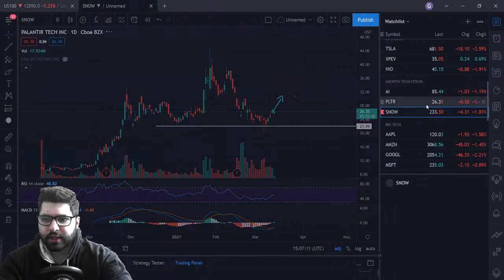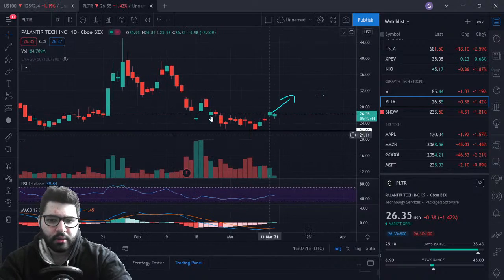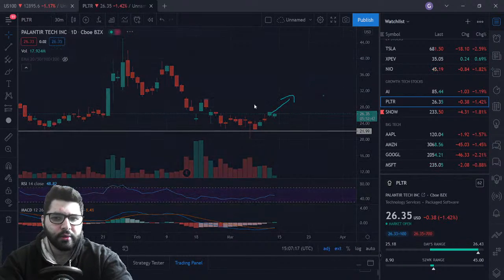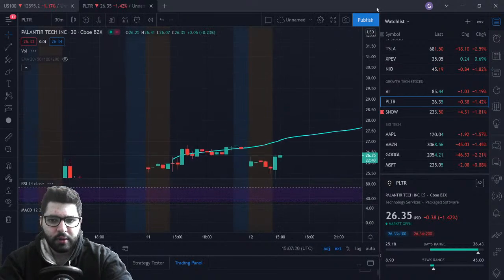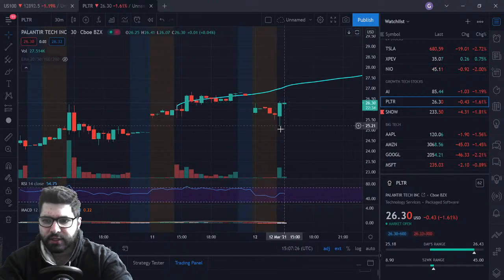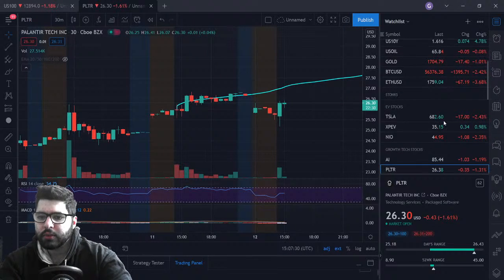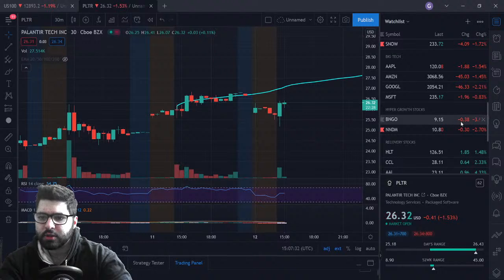But I mean, I'm talking about the recent pump, you know, you can see this candle on the 30 minutes, I believe. That is a massive pump here. It went from 25.17 to 26.3 like it was nothing. Well, we do see the Nasdaq go up substantially, so maybe that's it.